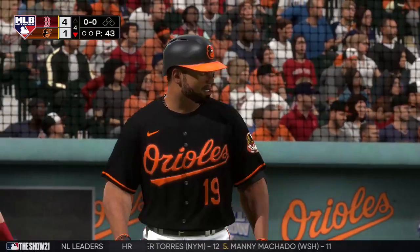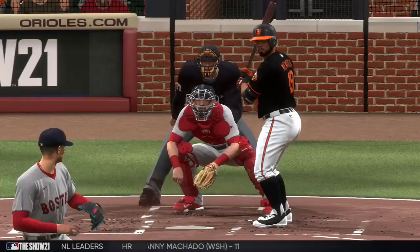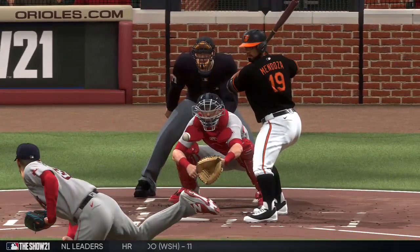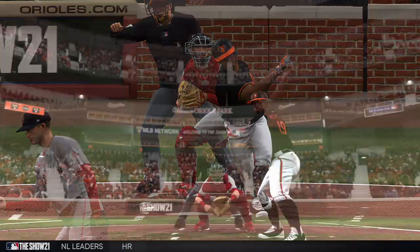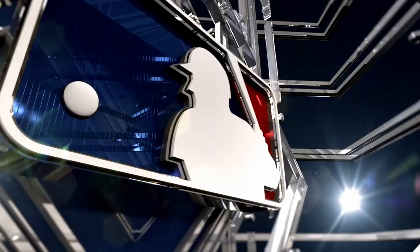This is why it's so hard to be successful as a hitter when you fall behind in the count. 1-2, you're probably expecting some sort of off-speed pitches, but when the pitcher offers up a good hard fastball, it's pretty hard to adjust and catch up to it.